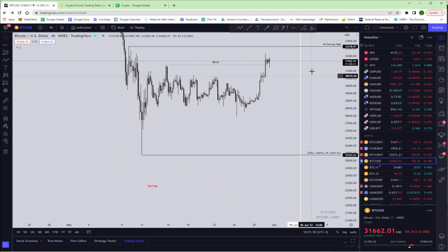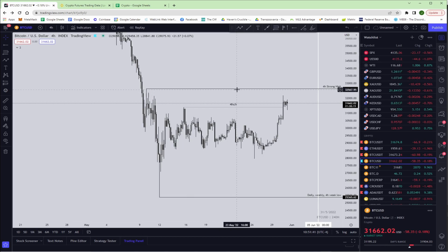First line to beat, my friends, is this line right here. We need to close a 4-hour over this line. It won't be the same as your chart. This is the Bitcoin index for US dollar, so it may not be the same as your chart. Mine is 32638.87. So we want to close a 4-hour over this. For you, I don't know, it might be something else.